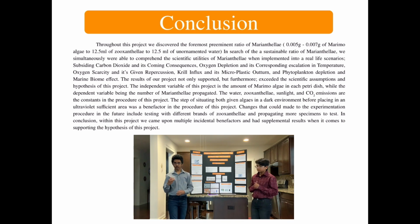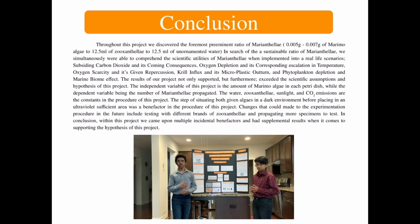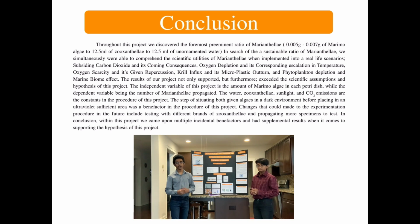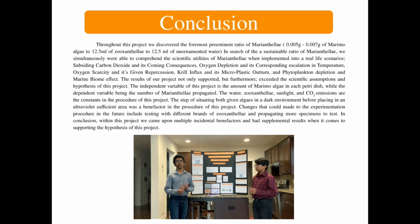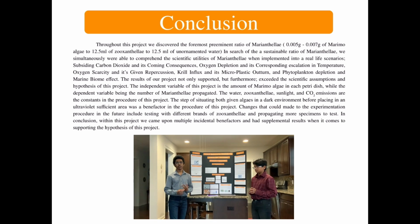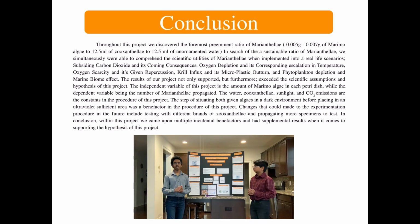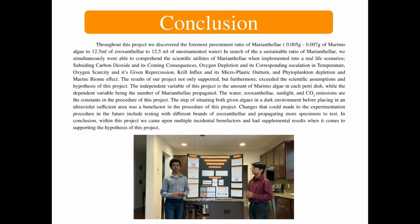The results of our project not only supported, but actually exceeded our original scientific assumptions. The independent variable of our project was the amount of marimo algae per petri dish, whereas the dependent variable was the amount of marine produced. The constants in our project were the amount of sunlight reaching each petri dish, the amount of water, and the amount of zooxanthellae.